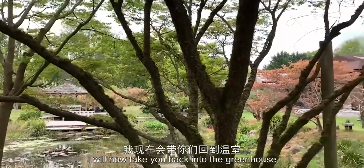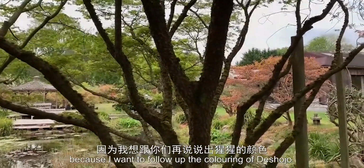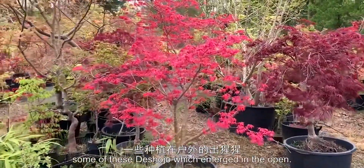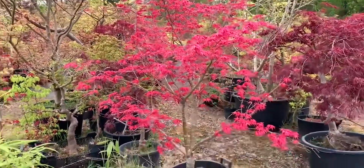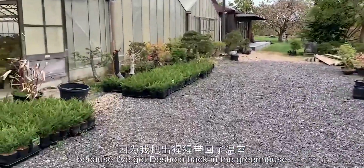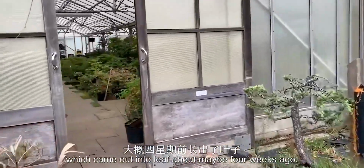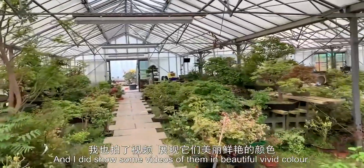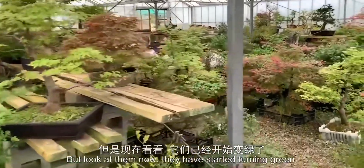I will now take you back into the greenhouse because I want to follow up the coloring of Deshojos. Let me begin by showing you some of these Deshojos which emerged in the open. They still have this lovely red color. And now I'm going to turn around and take you into the greenhouse because I've got Deshojos back in the greenhouse which came out into leaf about maybe 4 weeks ago. And I did show some videos of them in beautiful vivid color, but look at them now.